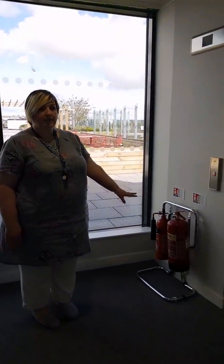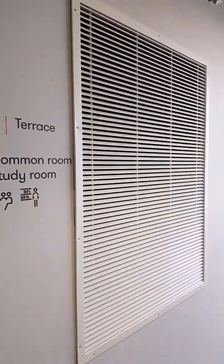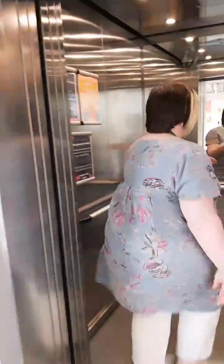Just to point out as well, we have all of our fire extinguishers and everything put throughout the building. All of our team are trained fire wardens, and you may notice, for those of you who are interested, these are the venting systems. Everything in the building is state-of-the-art, both our building management system and how we manage our fire safety.